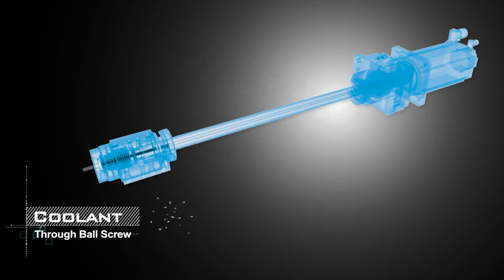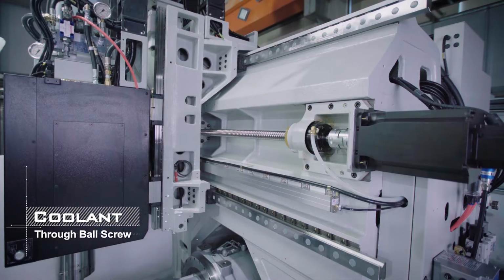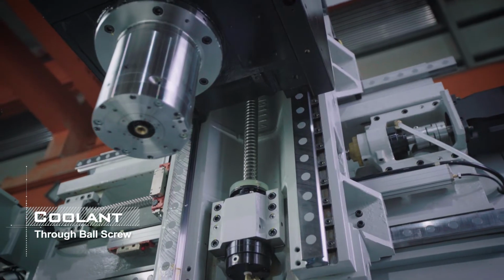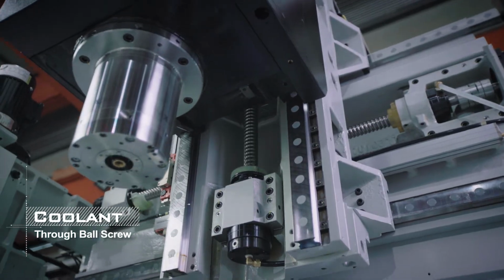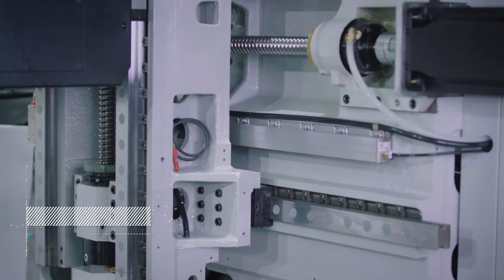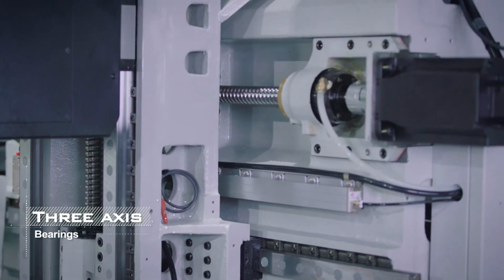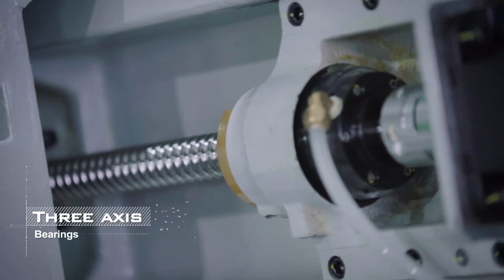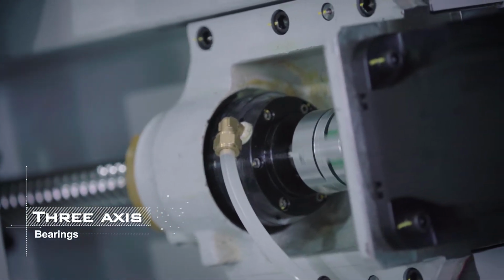The hollow ball screws are filled with cooling oil, and the oil temperature is controlled by a frequency converter cooler. During assembly, our engineers pay great attention to the inlet and outlet seals to prevent leakage. Furthermore, to increase reliability, the automatic lubrication system pumps new grease into ball screws and bearings when a certain traverse distance is reached.